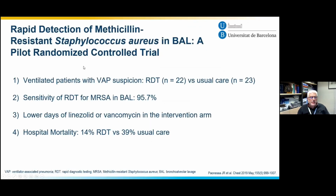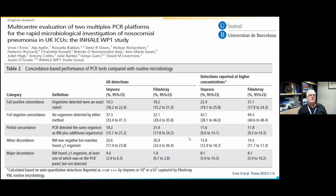The first study is a rapid detection of methicillin-resistant Staphylococcus aureus in BAL in patients with suspicion of MRSA infection and causing BAP, and they randomized to a rapid detection trial versus usual care. Sensitivity of the rapid detection trial for MRSA in BAL was 95. They had fewer days of linezolid or vancomycin in the intervention arm, and the trial was stopped because the mortalities were different. This is important, and it was published in CHEST 2018.